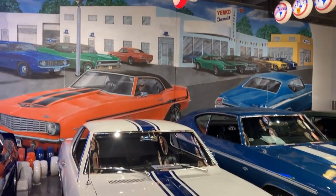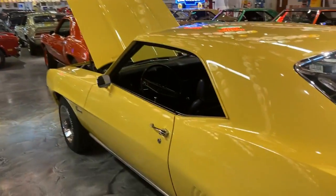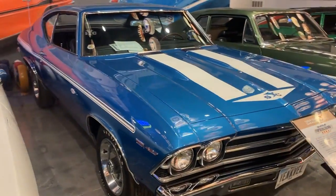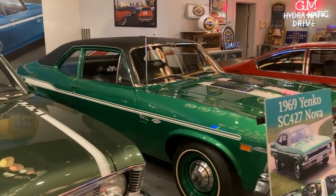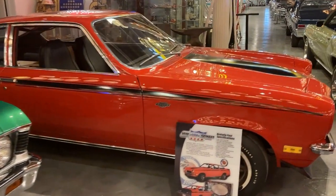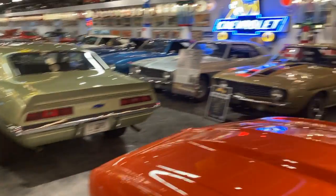You see they got a cool mural in the back there. I mean, just look at this place. And then you've got the Yenko Chevelle. Like I said before, the Yenko Novas. And then the 72 Stinger, Vega Stinger. All right, so that's the tour.